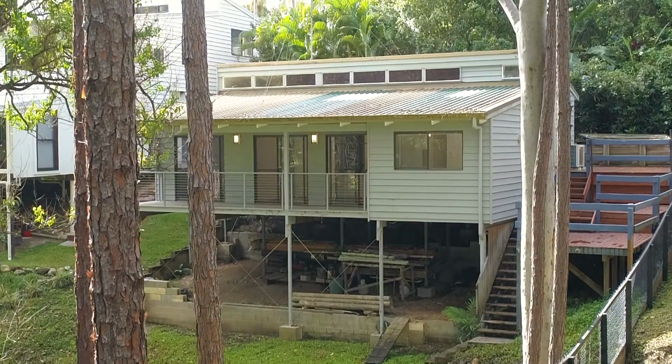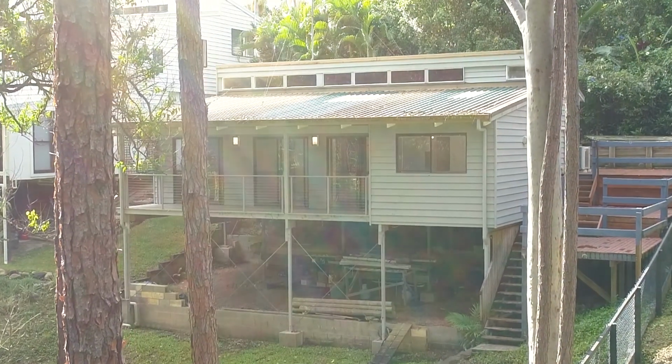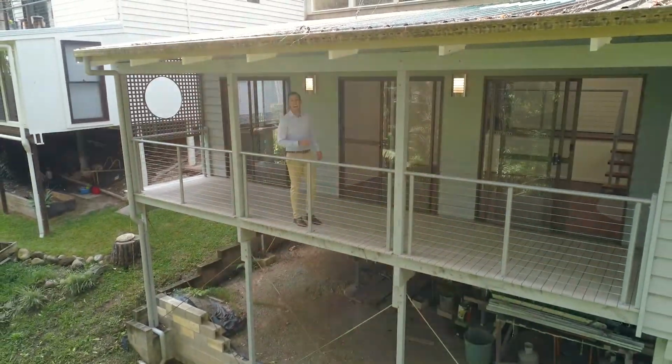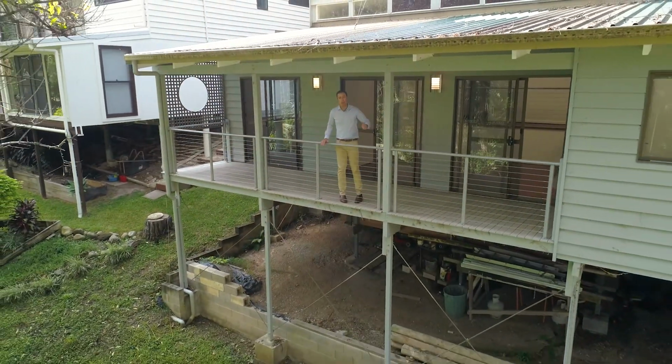Entry-level homes or investment properties have been sought after in the 4224 postcode over recent years, especially ones like 16 Alkira Street, Tugun. Come check it out for yourself.